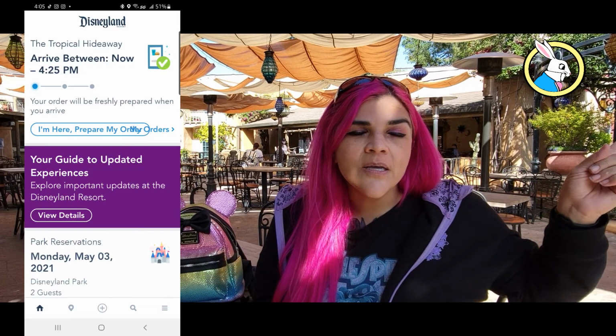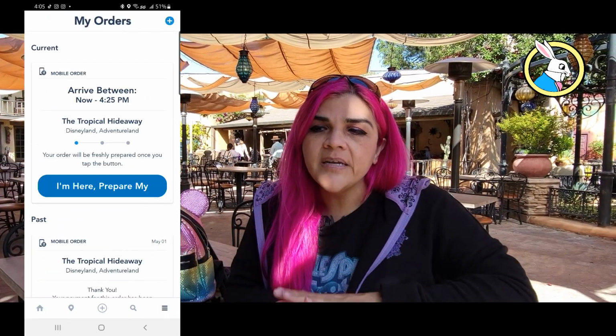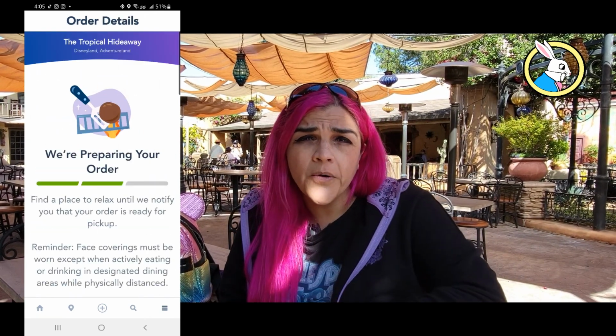Okay, so we stopped over here at Rancho de Zocalo to get some water, and we got an alert that our order was ready to be prepared. So now what we're gonna do is you have to go into the app and say that you're here, go ahead and start preparing my order. So we're gonna go ahead and do that right now. Now, we're not cheating or anything because it is right around the corner, so it's not that we're super far away. And because it is ice cream, we don't want it to melt. So we'll just go ahead and hit prepare order. And then once it's prepared, you get an alert on your phone to go ahead and walk up to the window. So we're gonna do that right now.